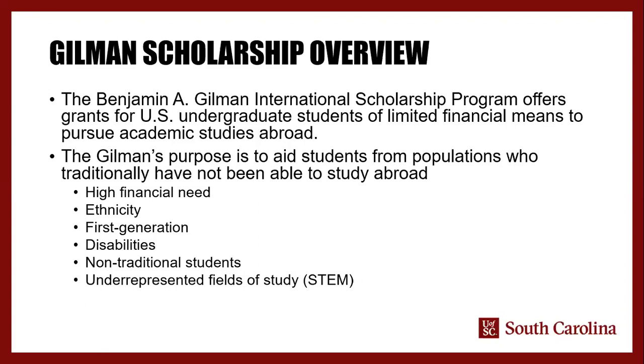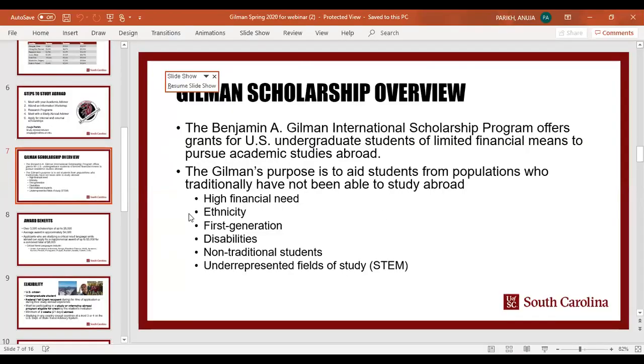And the main thing is they want to give this opportunity to students who may not have the financial means to study abroad. So that takes us to the next point.